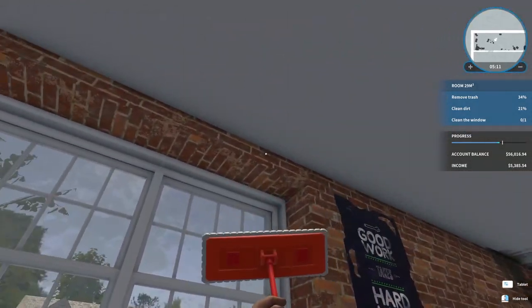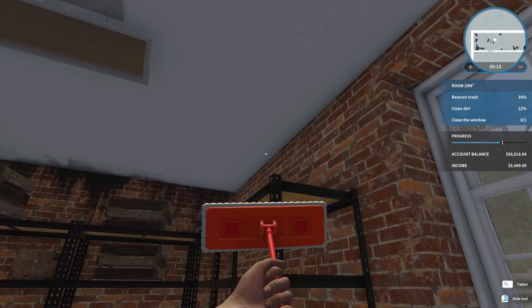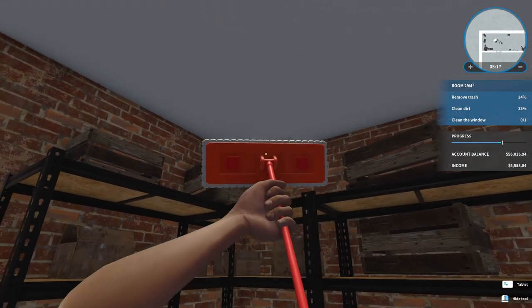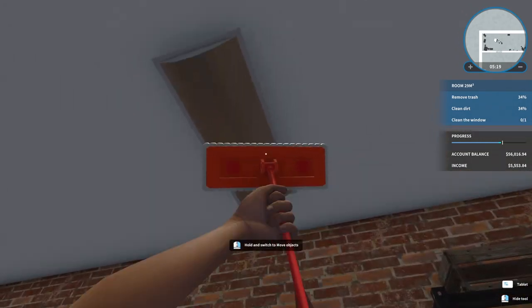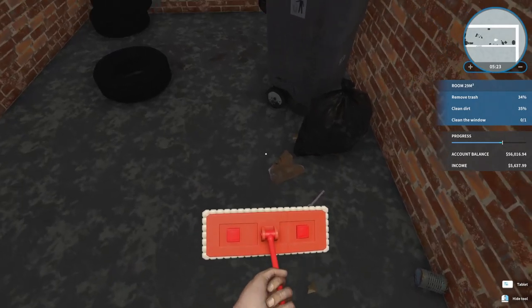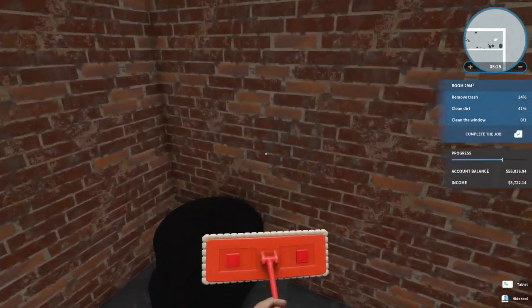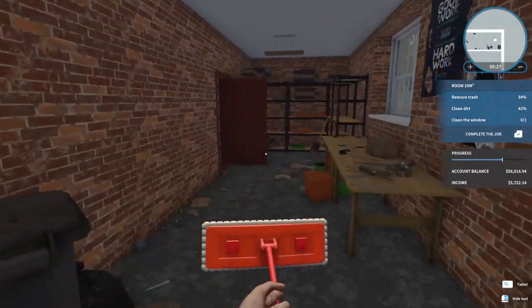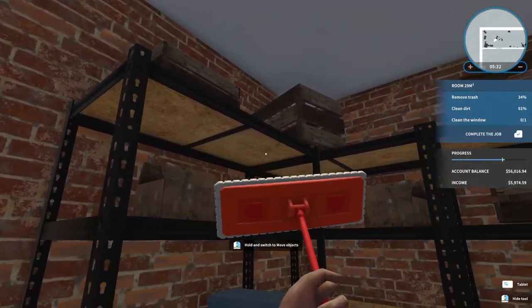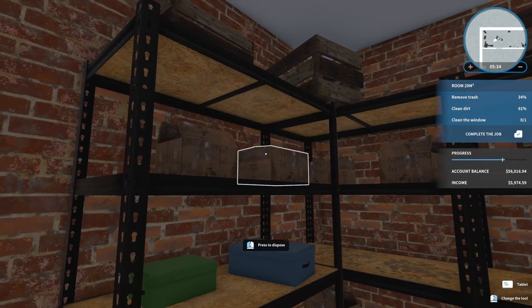There was another whole room back here. I was wondering why it was taking so long for it to finish for me. Job complete. This does not look like a job complete. We are not giving up. Not yet.